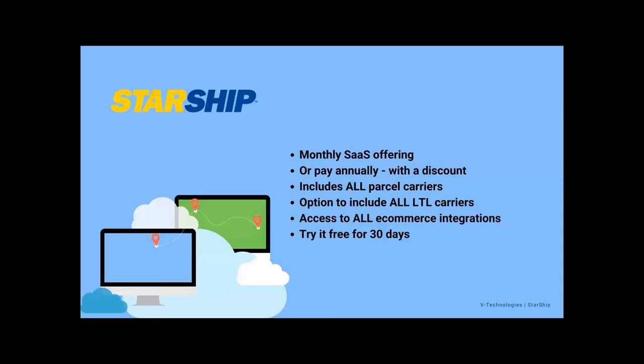But just know, with cloud, it's not a la carte like we do with the on-prem version. You're going to get that SaaS base. You can also prepay for a year and receive a discount. With SaaS-based pricing, you have access to all the parcel and or LTL carriers if you'd like, and all our e-commerce integrations. And the other nice thing is you could go on our website after this webinar and sign up for a free 30-day trial to test it out.